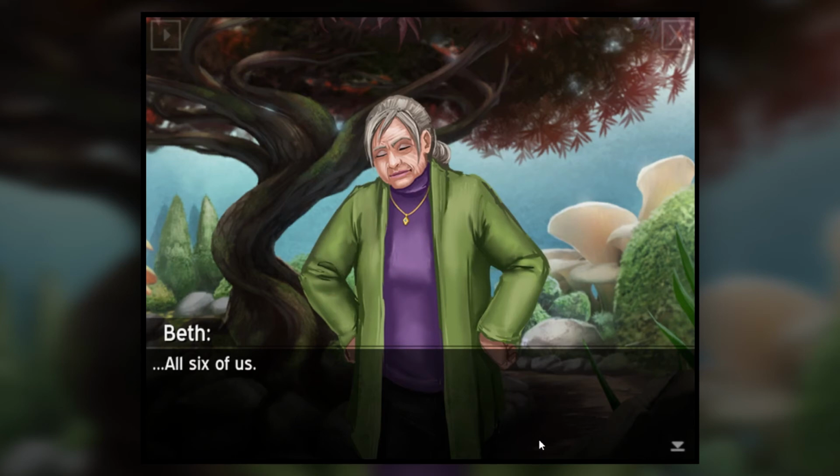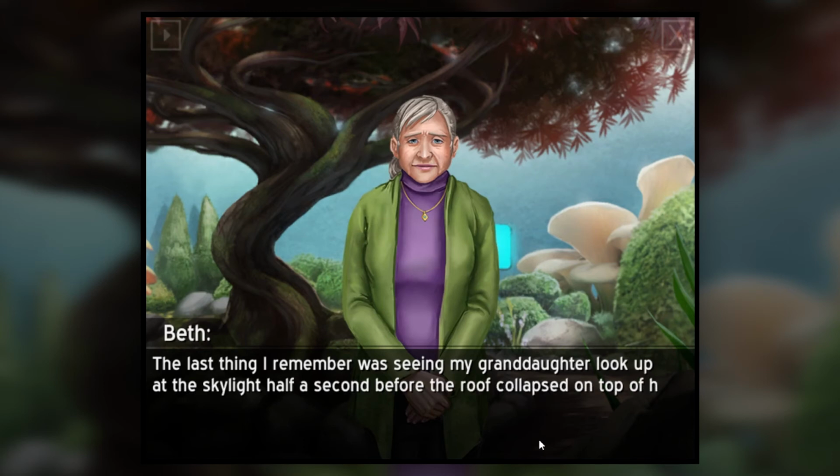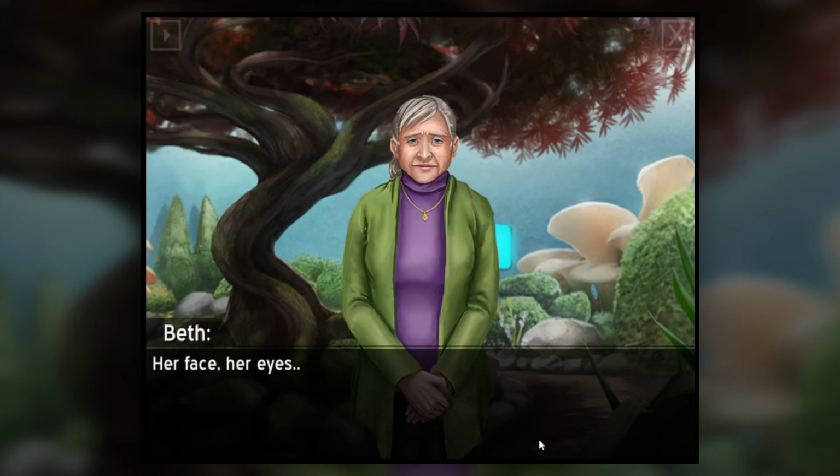All 6 of us. Oh, Beth. Did they all die except her? The last thing I remember was seeing my granddaughter look up at the skylight half a second before the roof collapsed on top of her. Her face, her eyes. I'll never forget her scream.